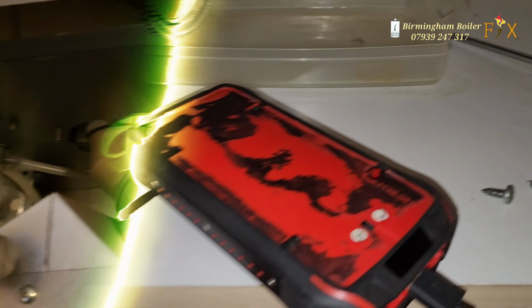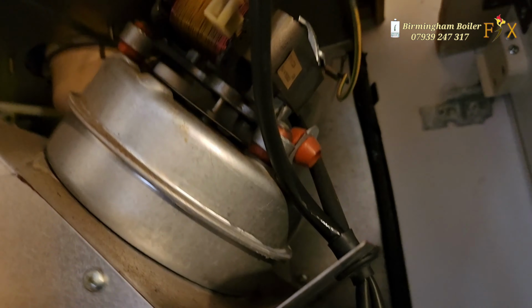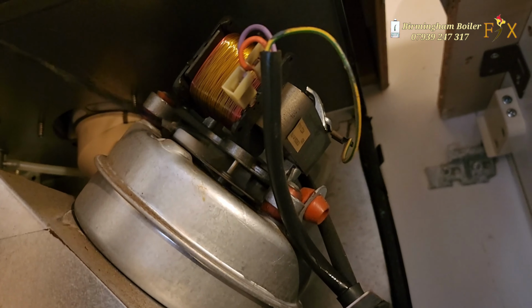Yeah, it's gone. Now I've got it going with a good old-fashioned oil. So the fan's going around at an optimum rate and the burner is ignited.